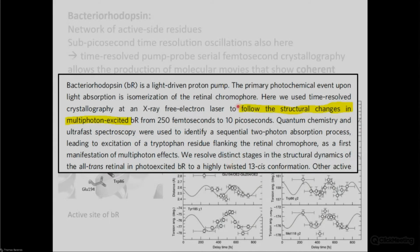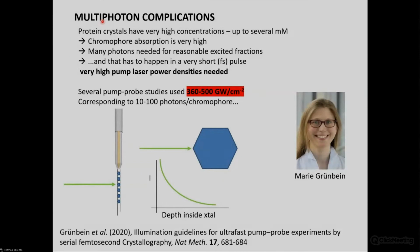Yeah, here we use time-resolved crystallography, blah blah blah, to follow the structural changes. So far, so good. In multiphoton excited bacteriorhodopsin. We specifically say multiphoton excited bacteriorhodopsin. This is a really important point that we're trying to make here, because this multiphoton thing could be a real complication.